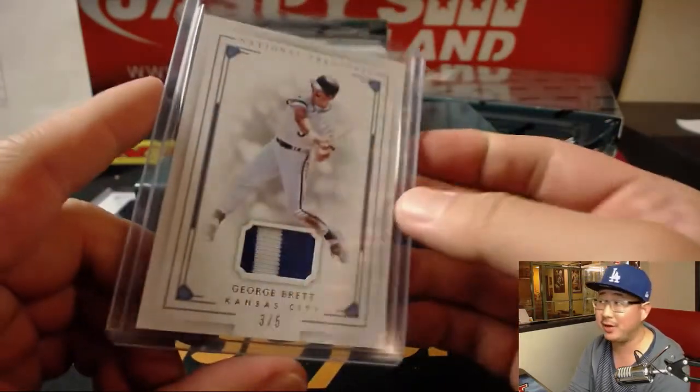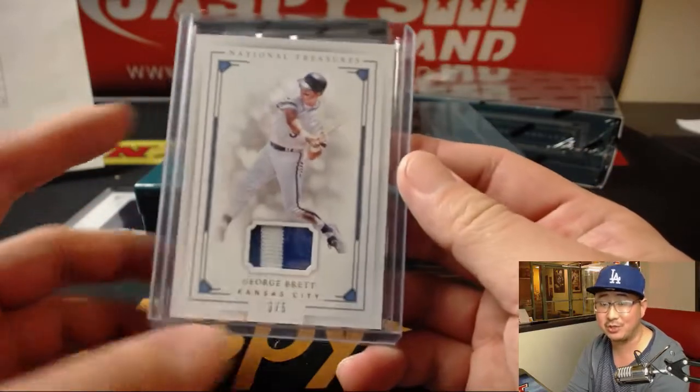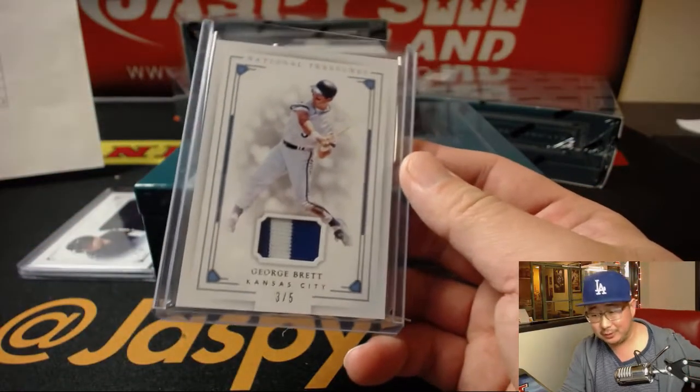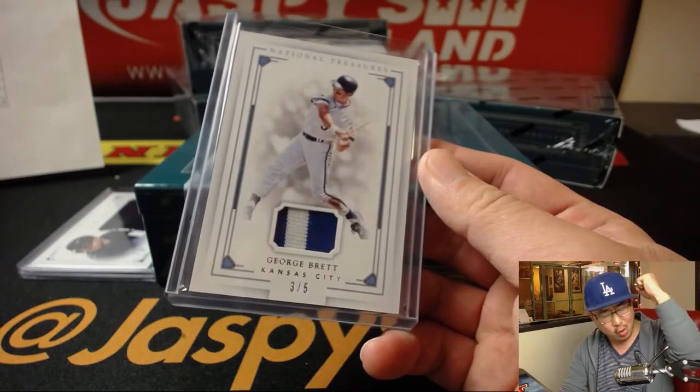Game used material in here as well. And out of fives and under, that's a train whistle. So, Michael and the Royals, all aboard the Big Hit Express. Woo woo! Great Brett.